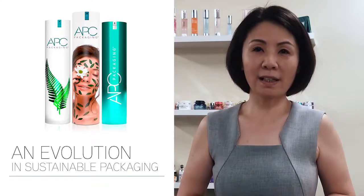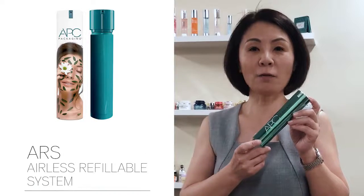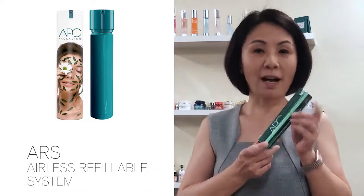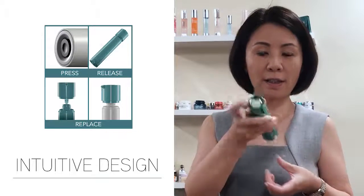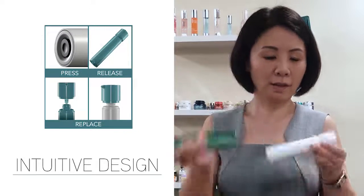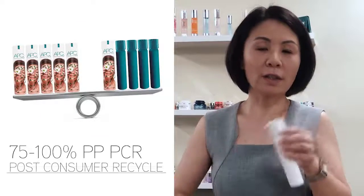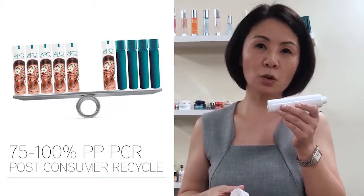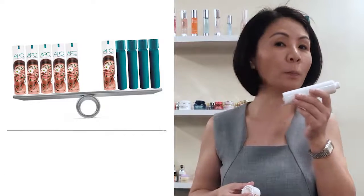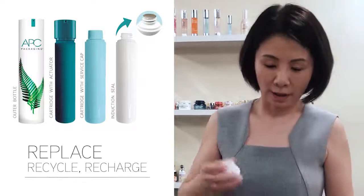Today, I'm presenting our patented refillable technology. This is a bottle for your skincare product. After you finish one bottle, what you do is turn it upside down, release the button to release the cartridge. The inner cartridge is made of 100% post-consumer recycled resin and goes back to the recycle.